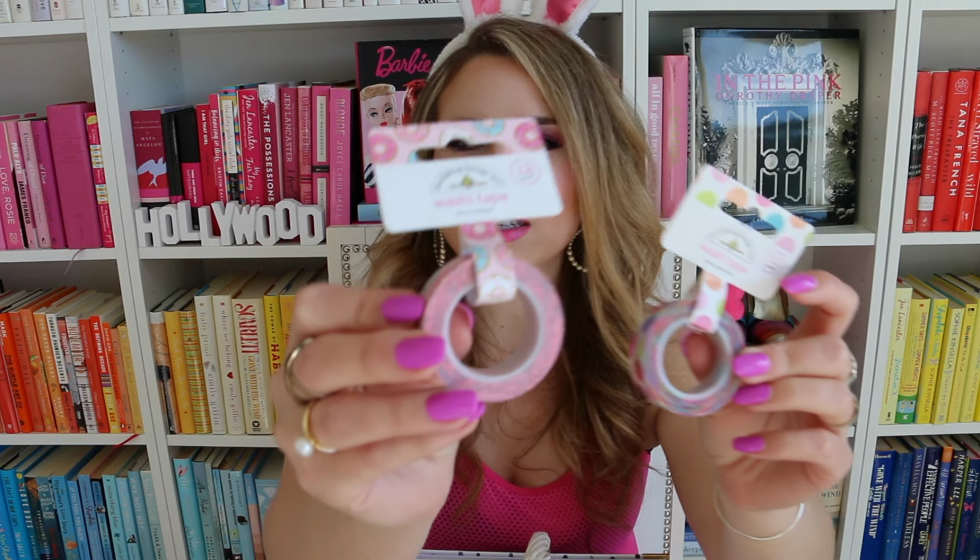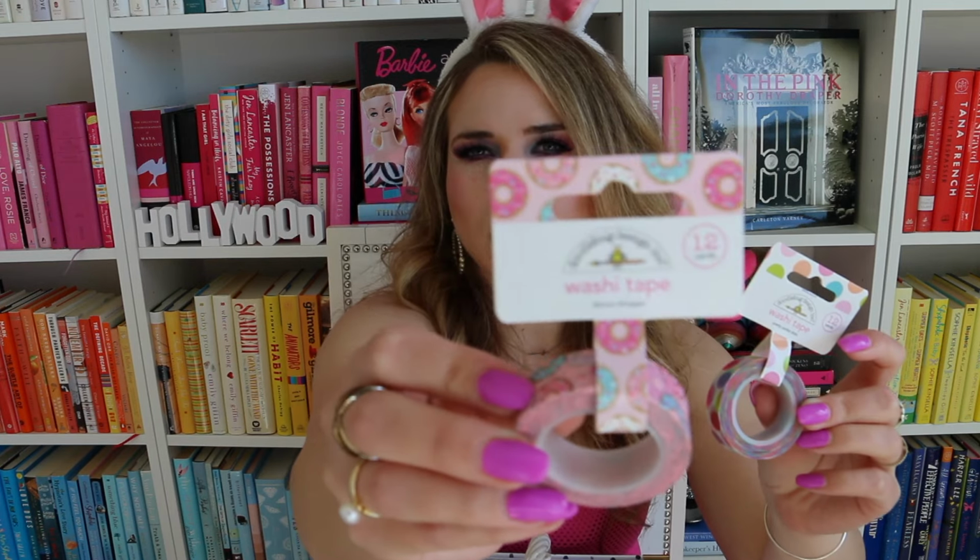Okay, next is washi tape. So I ordered some washi tape from scrapbook.com. I get lots of questions about where I get my washi tape that I use on the Glam Mail kits, and I get most of it from scrapbook.com. And oh, how cute are these little donuts? So cute. And then this one is just like a really fun summer polka dot that has some of the colors of our Glam Summer collection in it.